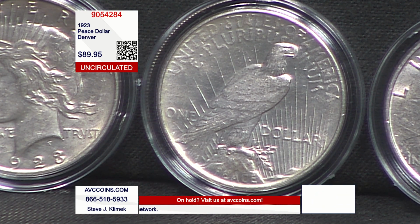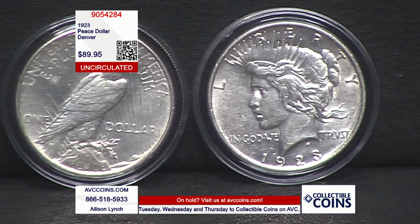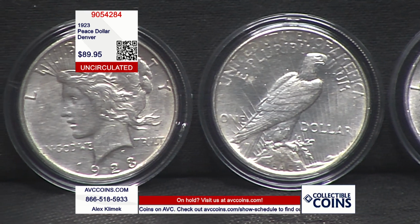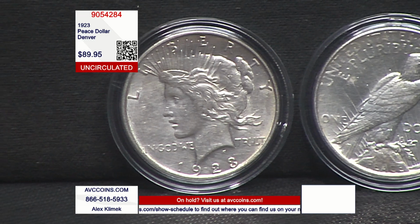Now, this is that second full year of issue for the Denver Mint, started in 1922. But in fact, if you look at all the Denver Mints, population report-wise, you'll find that there are none over 10,000. Even the first year of issue, 1922 Denver, NGC's population says 9,928, so almost 10,000. But this one here, 6,094, so significantly rarer than the first year of issue.